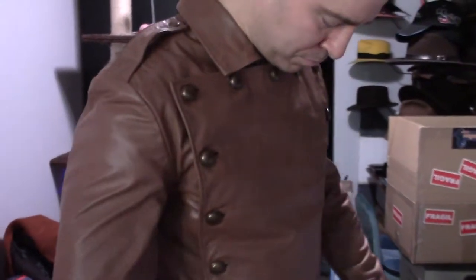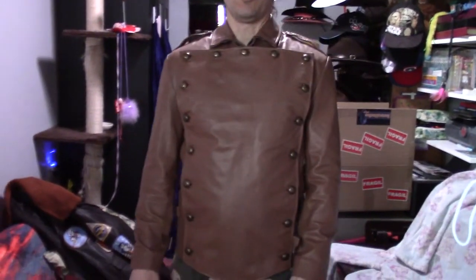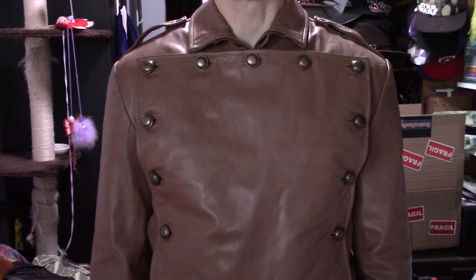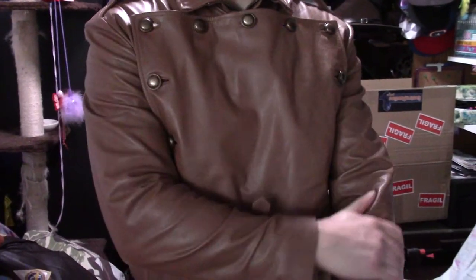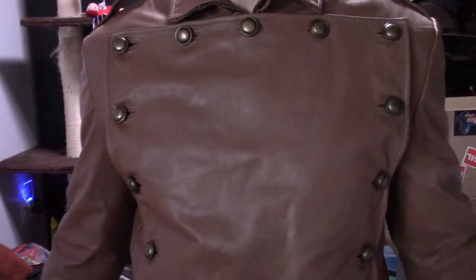So anyway, that's my review of the Rocketeer jacket by Magnoli. Would I buy this jacket for $600? I can't say that I would. I honestly cannot say that I would. For $275, yeah. I think this is a great deal. Yes. I think it looks great. The color is spot on. The leather is very nice. For $275, I feel like it's a bargain. For $600, it is not a bargain. No, I would not.